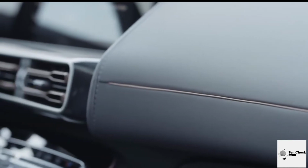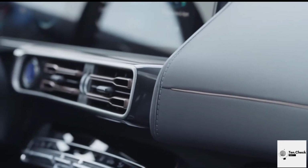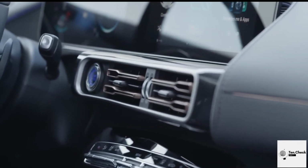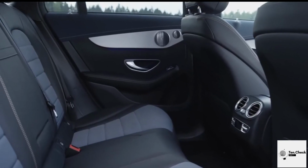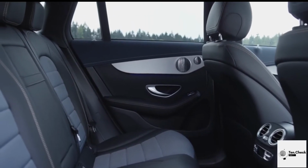The interior itself, however, dons a different theme than is usually the case with plush Mercedes-Benz models by adopting a more contemporary style that relies heavily on touchscreen displays. Overall, though, it will more than likely give any Tesla a run for its money.